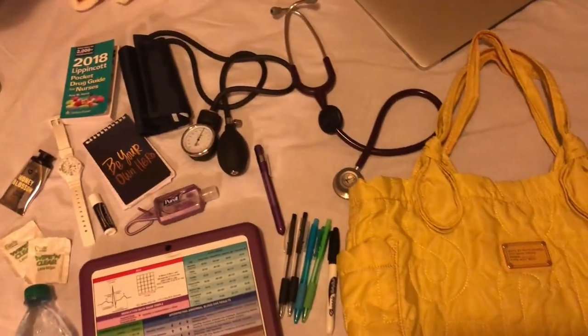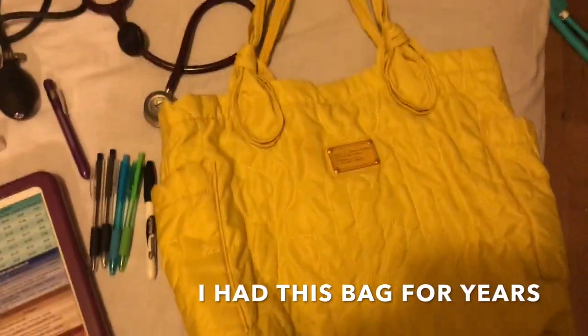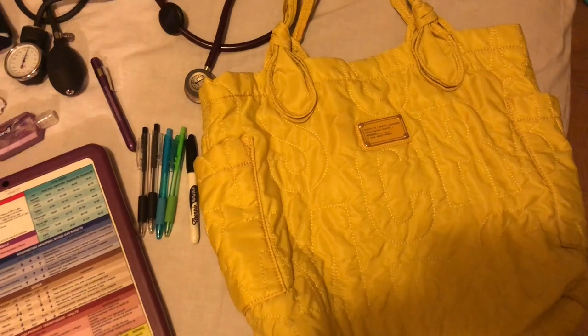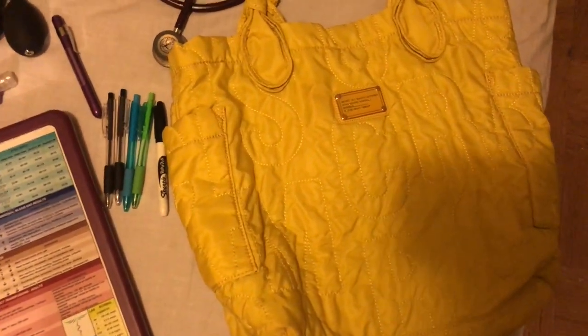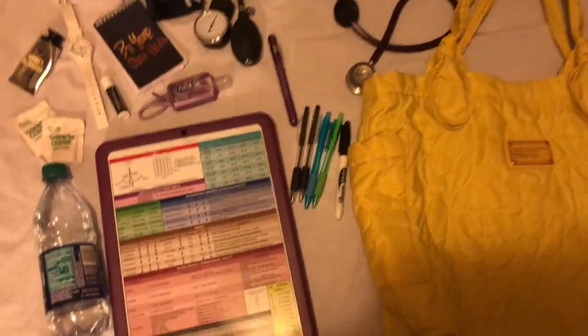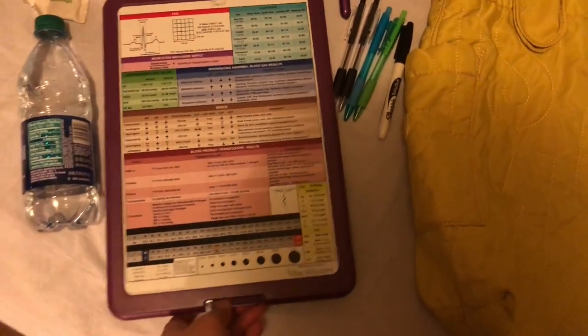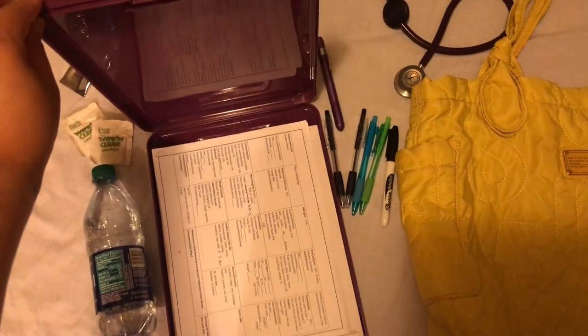In my clinical bag, what I carry today. So this is my clinical bag. I actually couldn't bring this in the facility. They did not give us lockers yet, so we kept our bags in the car. But everything here I of course carried with me, starting with my clipboard. I got this off of Amazon. This is not the one that obviously folds in your pocket. Those are good, but this was good as well.